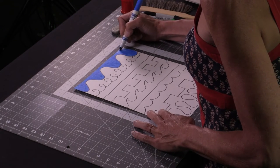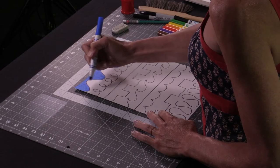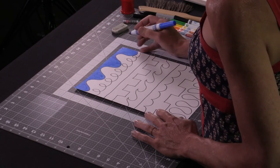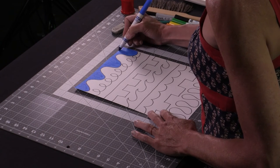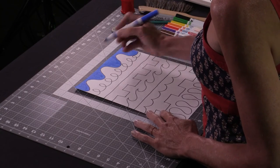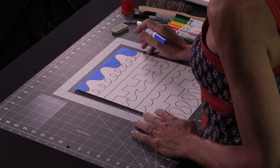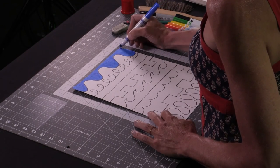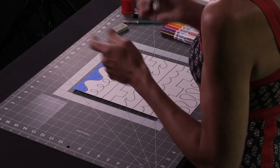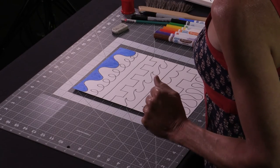Whoop, I ran off the edge. Okay. I tend to try and color, just the way I color with colored pencils too, in the same direction. There's some more holidays. And that gives you, if you do have lines, they're all going the same way, because where the pen runs over another part of where the pen was already, it gets a darker line. Capping my pen.